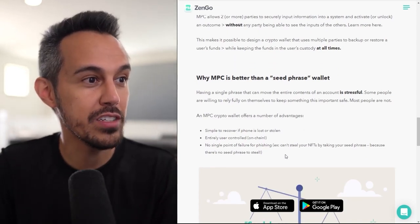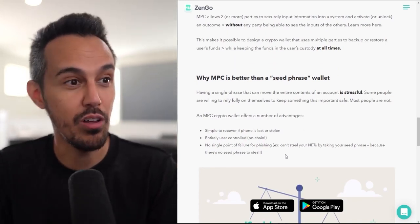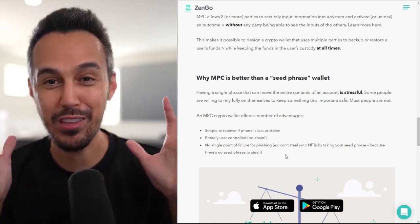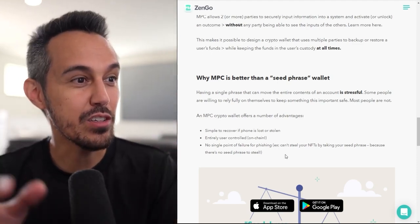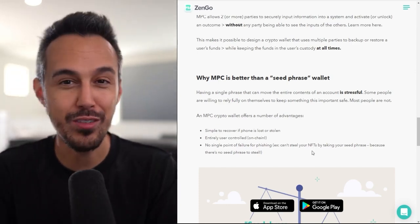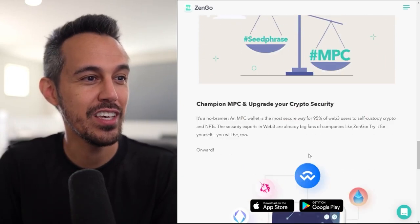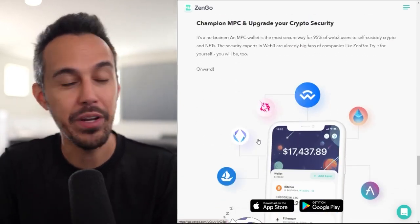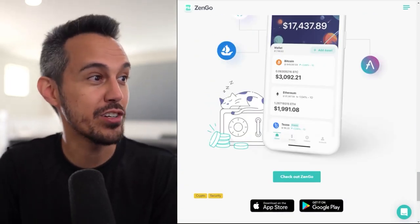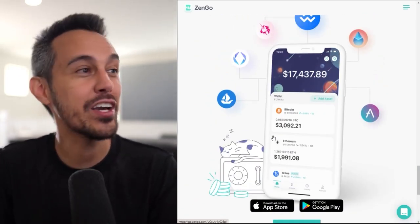So here are the advantages. Simple to recover if your phone is lost or stolen. Think about it, that's my biggest worry, because everything's done on my phone, like losing my phone. Entirely user controlled on chain, and no single point of failure. You hear these stories of celebrities even losing some of their NFTs because they get hacked, etc. But again, they're making sure this latest technology helps ensure that is a thing of the past.